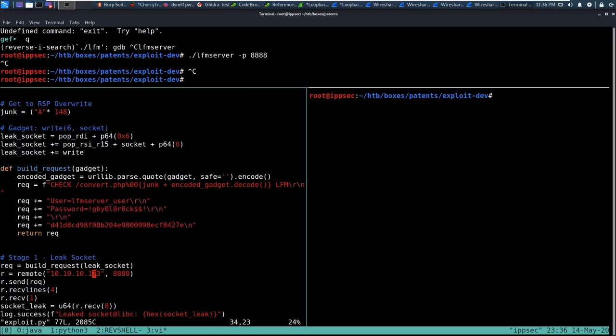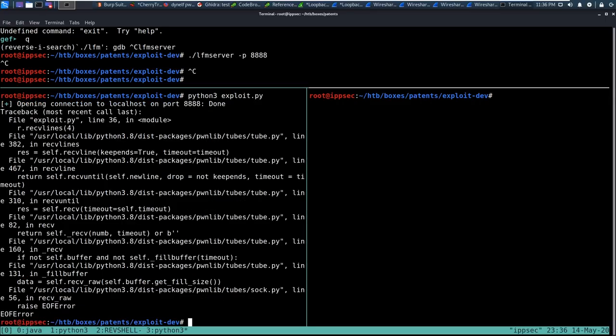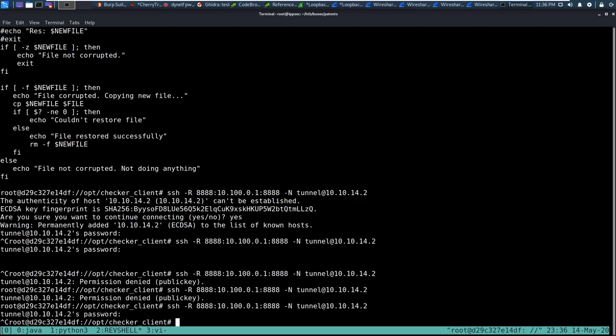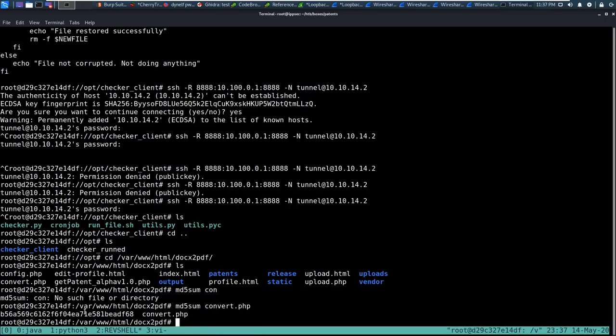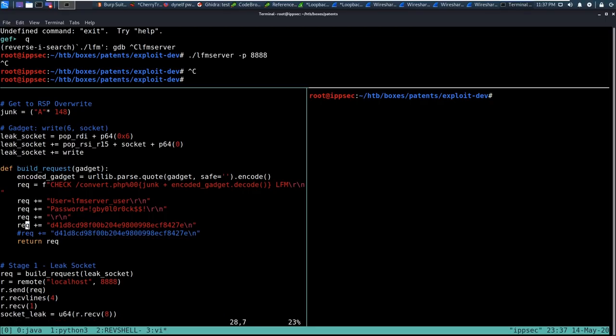exploit.py. This can be localhost again. Python 3. Run. Still nothing. Oh. It's this MD5 probably. So let's go back here. Where is this? /var/www/html, the doc MD5 sum, convert. This is the correct MD5. There we go.